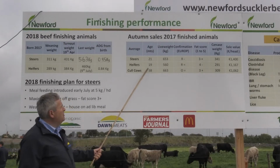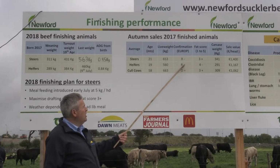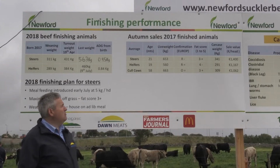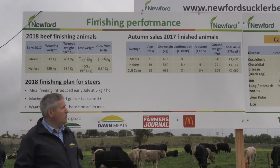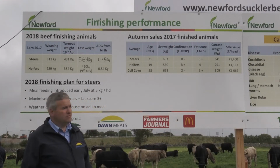On the heifers then, the heifers at 19 months, most of them last year were slaughtered off grass. They graded R equals 4-, a bit stronger in flesh, and you'd expect that with our type of animal, because at the end of the day they're quarter Angus and quarter Hereford. They were 291 kilos carcass weight at €1,167.